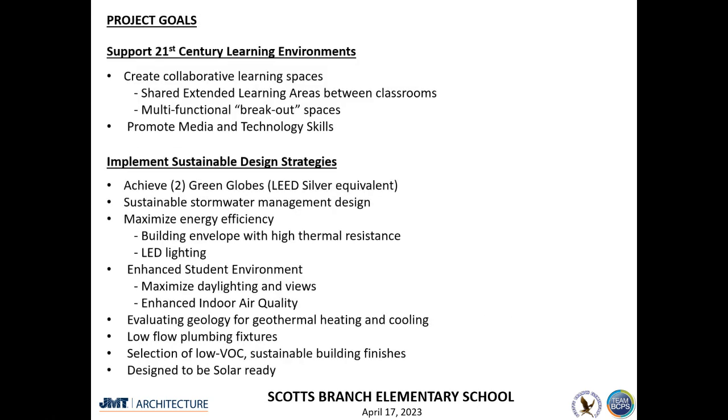So project goals. Supporting the 21st century learning environments, we have collaborative learning areas at each grade level and shared extended learning areas between classrooms from grades 2 through 5. Our sustainable design strategies include achieving 2 Green Globes, which is equivalent to the LEED Silver. We are looking at enhanced student environment for maximizing daylighting and views, and enhanced indoor air quality, all helping the learning environment. And we are designing this project to be solar ready for the future.